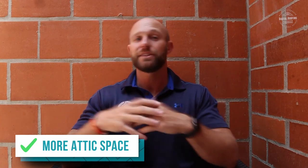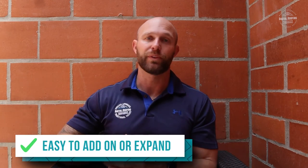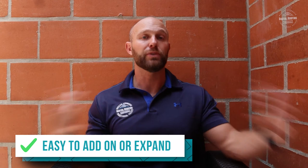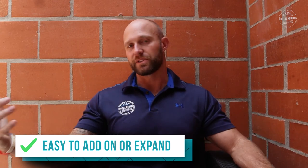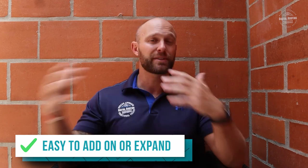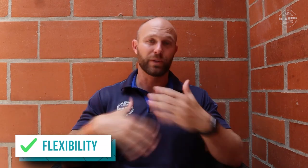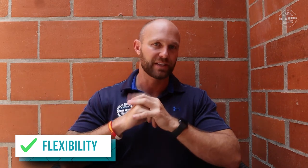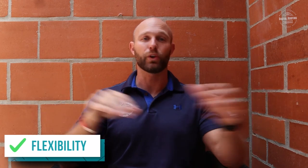It's also very easy to add on or expand the roof. So if you're wanting to do an add-on to the house, or you're wanting to do some more rooms or a huge renovation, a mansard roof design is very easy for you to go ahead and expand that house. It also has a lot of flexibility both in urban areas and in rural areas. It's different. You're going to stick out a little bit more with that type of roof design than what your standard gable or hip roof design is. So it's very flexible in terms of its aesthetics, both rural and urban.